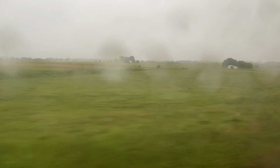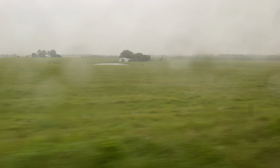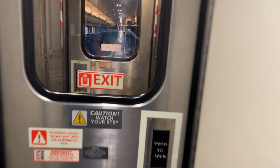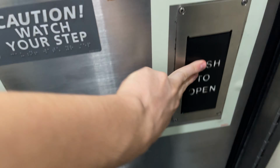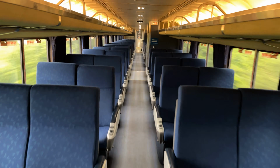By this point, the weather had lightened up a bit, allowing us to see the fields of southern Oklahoma. With our journey now well underway, I decided to head down to the cafe car to grab some breakfast. The cafe car is located in the center car of our 3-car consist. Passing through the rainy vestibule, we reach the coach cafe car, which is entirely empty.